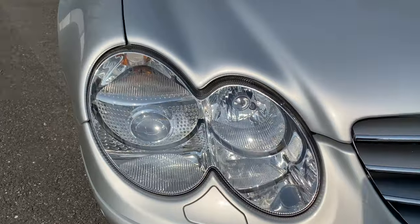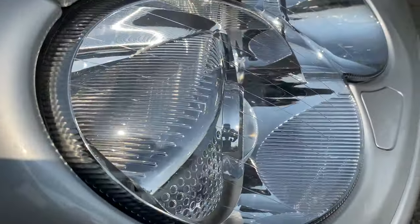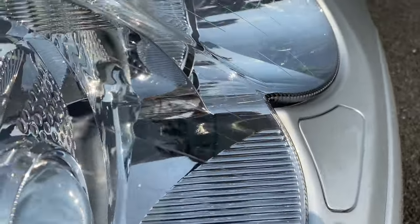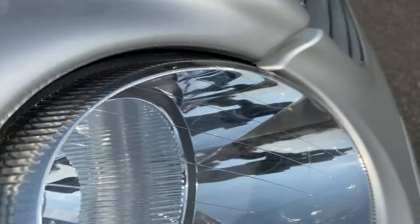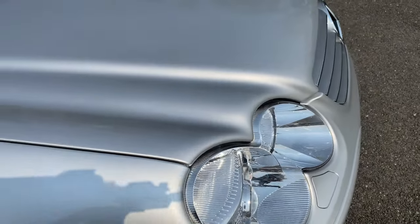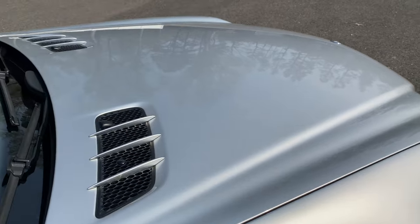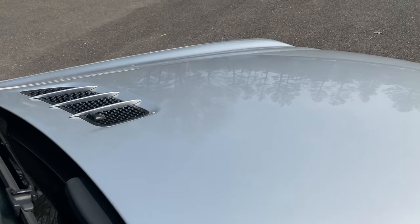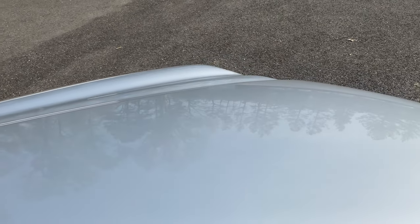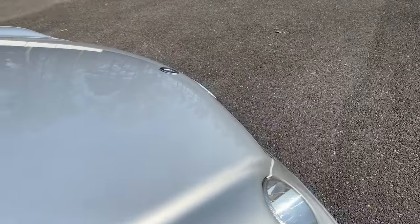These headlights have not been buffed or clear coated. They're completely original. I don't know if there's even one rock chip on the hood.